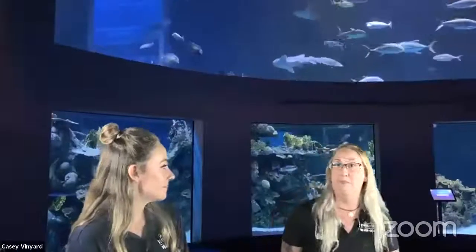So can you tell me some interesting things about the sharks that you care for? So with the sandbar and the sand tiger shark, one of the interesting things that I love telling people about is the different methods of their reproductive strategies. So pupping, if you will. I love that baby sharks are called pups.